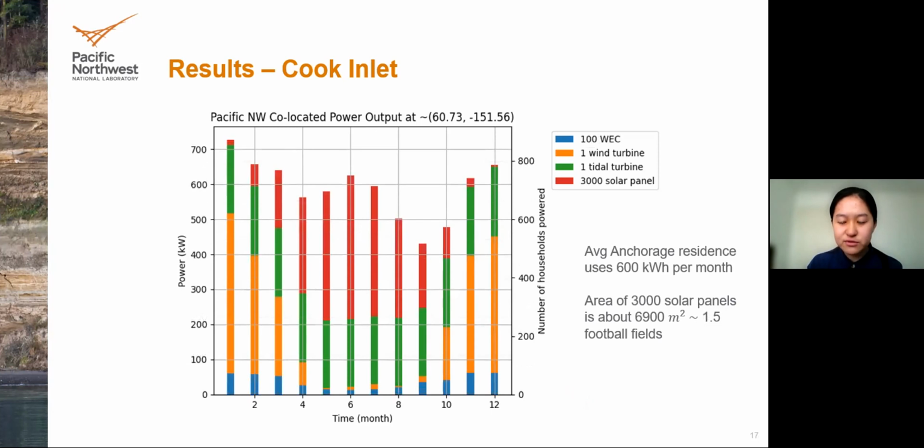After increasing the number of solar panels to 3,000, the summer power output comes closer to that of winter. This graph also shows that the total wave power output using 100 wave energy converters is still quite low. Consequently, harnessing wave energy would not be feasible in Cook Inlet.